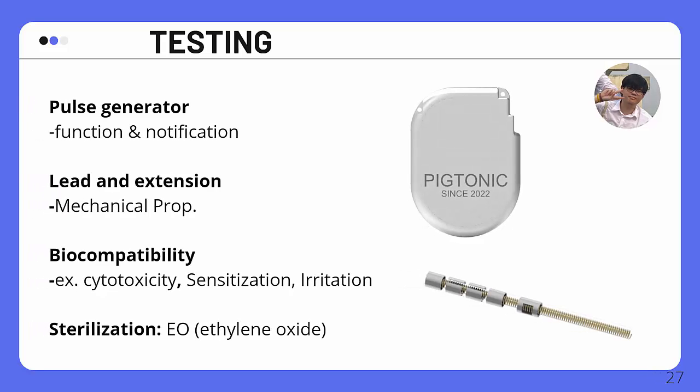Before being delivered to the patient, the device needs to be tested. Let's begin with the pulse generator. We test the software and hardware and also the error notifications. The lead and extension are mostly tested on mechanical properties and required functions. For biocompatibility, for example, we test cytotoxicity, sensitization, irritation and other tests. And the last and most important is sterilization. Our device is sterilized using ethylene oxide.